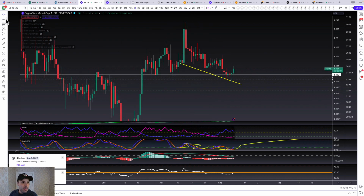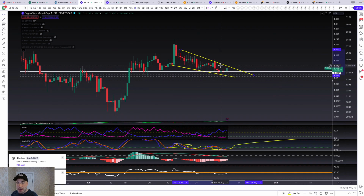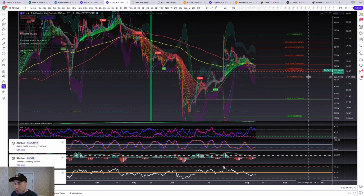And right now, I think we are running into some resistance like that. Yep, so we're running into some resistance right now. So we really need to get above 1.45 trillion to 1.155 trillion. So yeah, we need to press back up and get above this trend line. And I think we would move fast if that were to be the case.